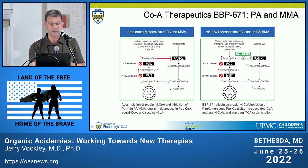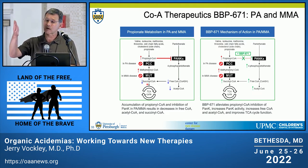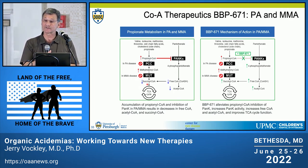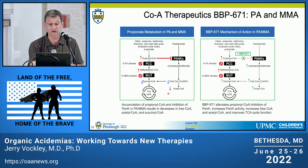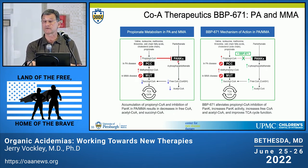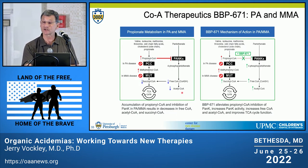One of the problems in PA and MMA is that the block in this pathway leaves you with a deficit of something called succinyl CoA. And you need that for that energy cycle to work. So here's a problem where you have probably toxic metabolites accumulating, but you also have a secondary deficit in energy because you don't have enough succinyl CoA being made. Part of the toxic part of this is that the propionyl CoA interferes with another enzyme that makes acetyl CoA, which is another key energy molecule in the mitochondria, plus for a lot of other things.